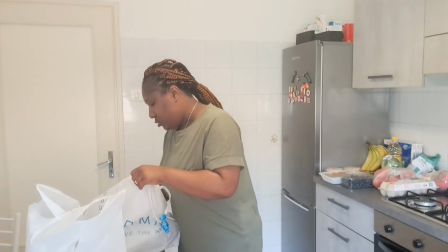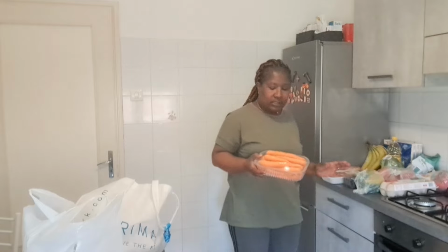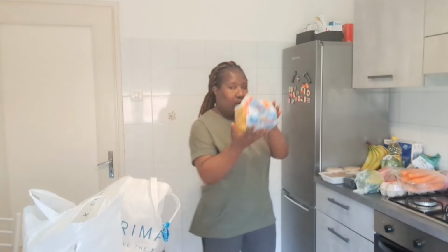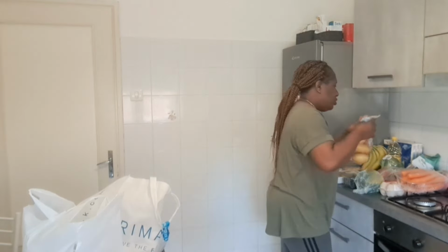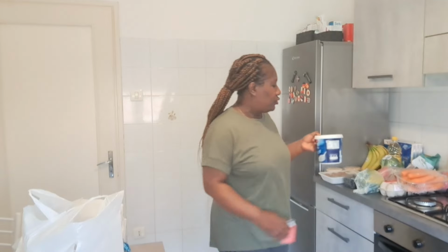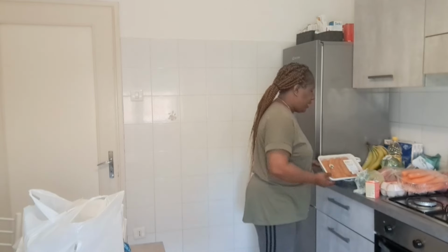I bought one big bell pepper. If I want to make some vegetables to fry, I'll use that. I took carrots, which I'll be using to eat carrot fufu with the banana soup that I'll be cooking. I bought potatoes. These are Irish potatoes, 1 kilogram. What else did we have here? Lastly, I have yogurt. I bought my usual Greek yogurt. So this is everything I got today, you guys.